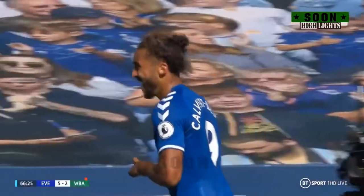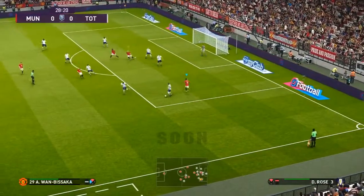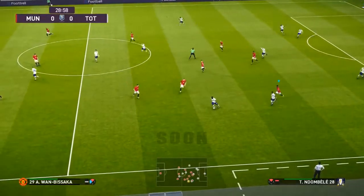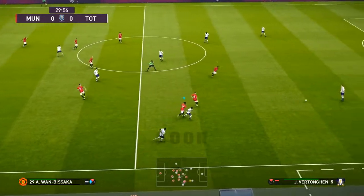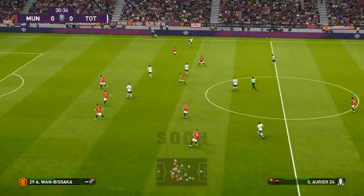Calvert-Lewin there, there's only one winner for this. He wants it more than anybody else, look. Gets away from his opponent. Wan-Bissaka not easily shrugged off the ball. Danny Rose, very firm in standing his ground there. It is a tough, full contact contest. Across the field it goes, and it's Aurier.